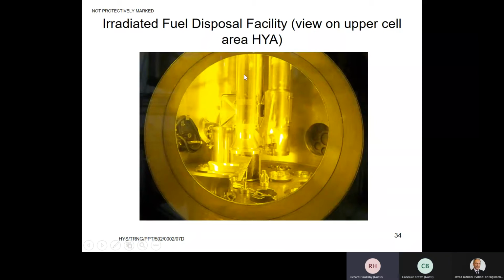So Hisham 1 also, funnily enough, has this area behind the glass at CO2 pressure, whereas Hisham 2's irradiated fuel disposal facility is in air, at atmospheric pressure. This is in pressurized CO2, and can actually take an assembly direct from the reactor after it's been taken out and dismantle it, because it can deal with 100 kilowatts, whereas Hisham 2's irradiated fuel disposal facility can only operate at 10 kilowatts of decay heat in the assembly. So it wasn't all advancement between Hisham 1 and Hisham 2. There were some bits where things weren't quite as good, for all sorts of reasons.